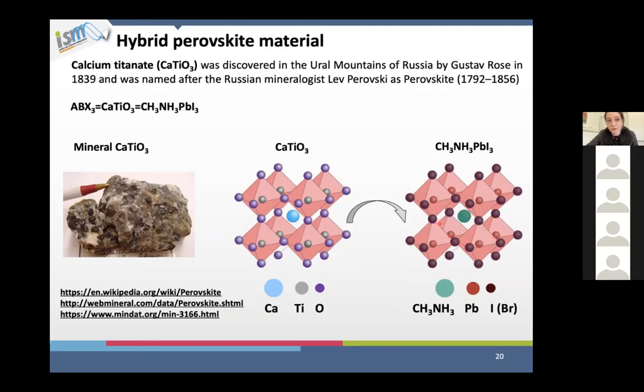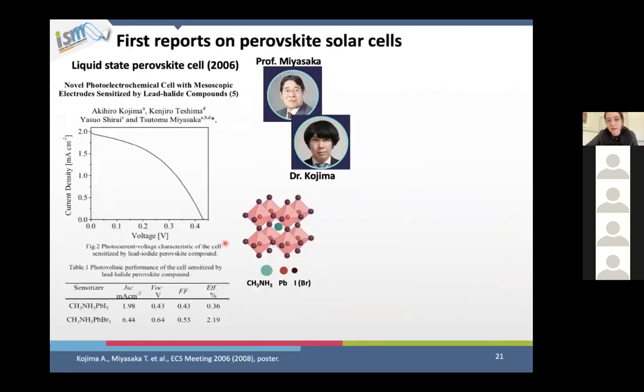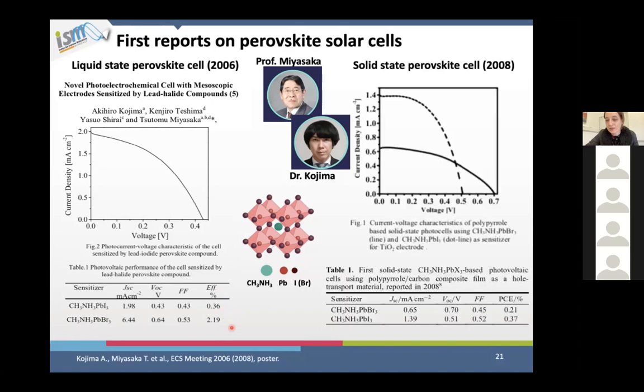The first report was in 2006 at a conference by Dr. Kojima from Professor Miyasaka's group, where he presented for the first time the possibility to apply this perovskite material in dye cell technology. The efficiency was not so impressive. The bromide type perovskite got almost 2.2% efficiency, and the iodine type just 0.36%, very low efficiency. Two years later, he reported even worse results for bromide, 0.21, and 0.37 for iodine perovskite.